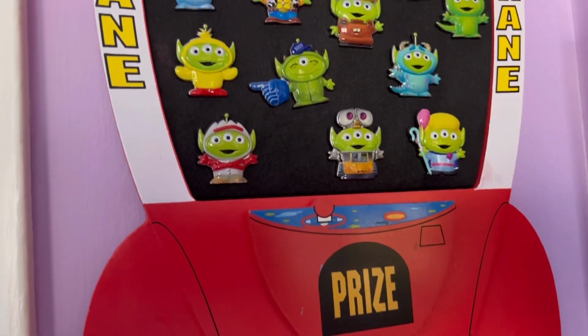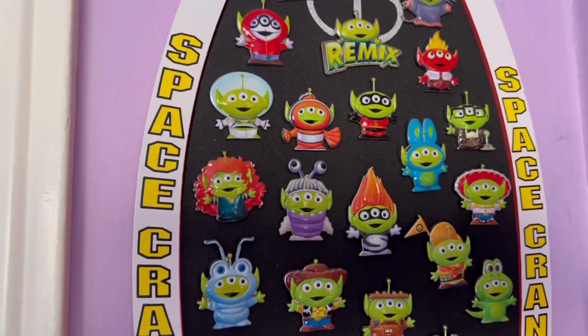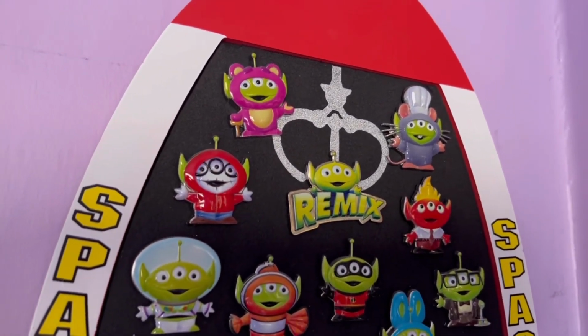3, 2, 1, blast off. We are starting off with a bang with the Alien Remakes rocket ship. I love this collection. It is so cute.